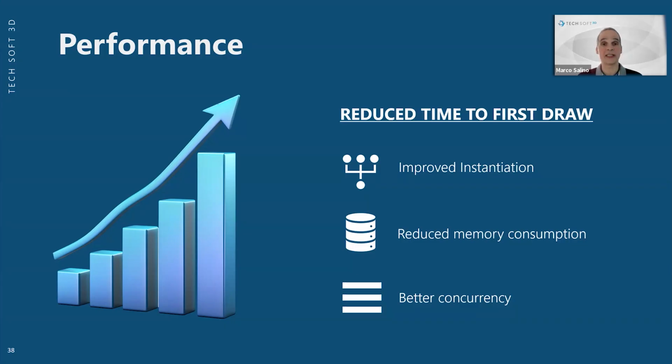So for this year, we identified the time to first draw as an area where we can have an immediate impact. And to achieve that, we're thinking of working on improving the geometry instancing so that we can reduce the segment display list size. We might look at analyzing the scene on the fly, reducing memory consumption of some of our systems, like the highlight system, but also implementing better concurrency.